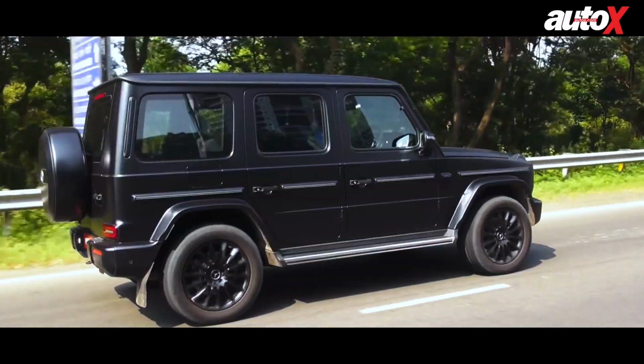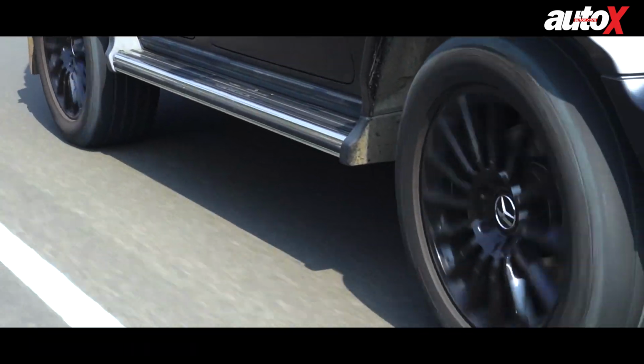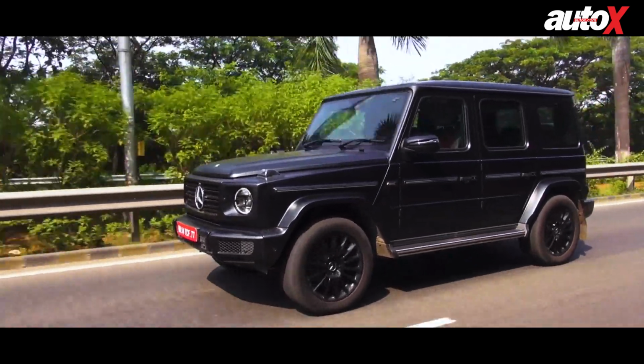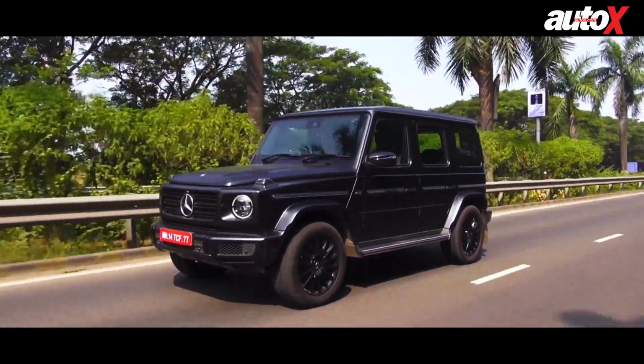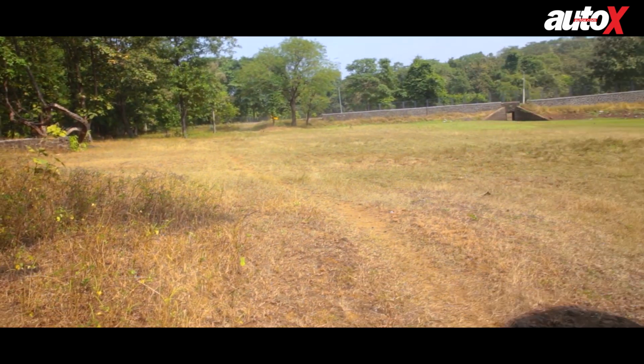The G that we got our hands on was fitted with the optional 20-inch wheels with 275/50 section rubber. Pirelli Scorpion Zero tires perform well on the road, but being tarmac focused, they may not be the best bet for off-road duties.